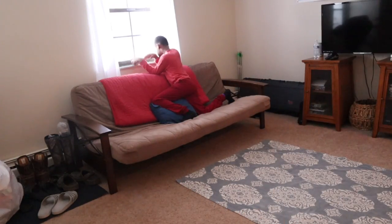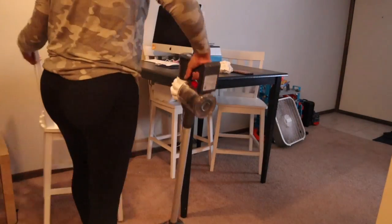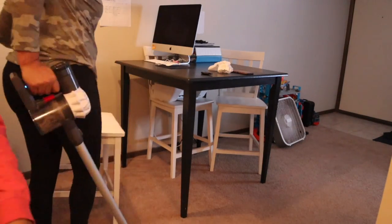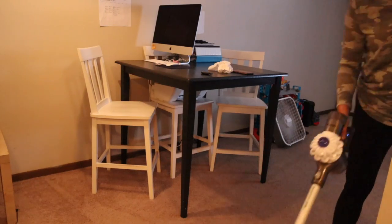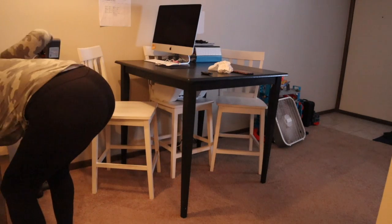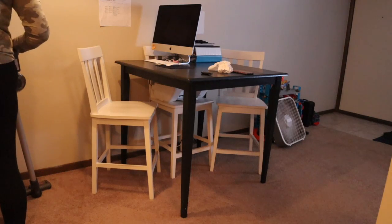This is the V6. I really am wanting the V10, but because I'm a cheapy, and because of the other major things that are going on in our lives, I'm going to wait until that vacuum goes on sale. I think I saw it on sale at Macy's for like $299 or $300. I may end up keeping my eye out on that and see if it goes any lower. But I highly, highly, highly recommend this vacuum. I love it.